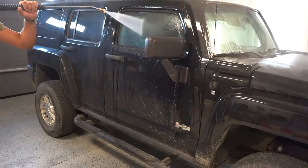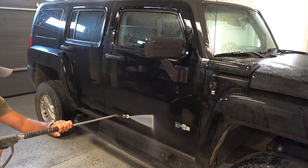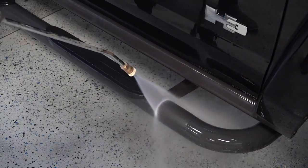All right, so as usual, the first step here is to get the entire vehicle rinsed off before moving to the wash stage. And I have to say, it's kind of nice seeing a bit of a unique vehicle in today. This is the first Hummer I've had in, and I'm looking forward to working on it today and seeing what kind of build quality it has.